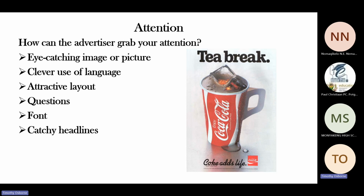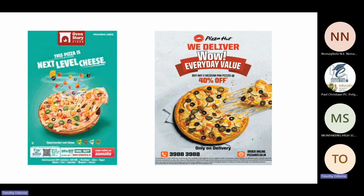Here alongside is an example of a really catchy headline. It simply says "tea break." And then obviously you look down, you see a coffee cup, and you don't realize it's full of ice cubes and Coke until you look carefully at it. Very cleverly done.